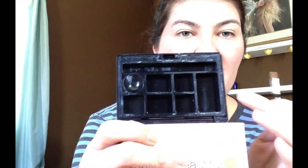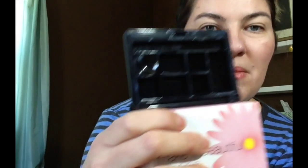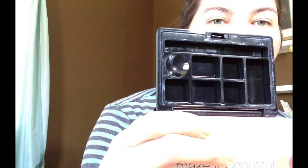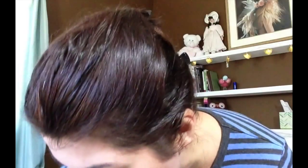This is the Petal Palette Make It Beautiful, Make It Yours, and I'm going to cover up the mirror, but it comes with a brush. And then this is the palette, so it has little indentions here, and this is kind of more of an oval section. I'm not sure if you guys can see that, but I'm going to put my colors of the samples that I get from Red Apple in it. I'll show you what they are, hold on, because I've got the bag here.